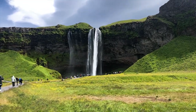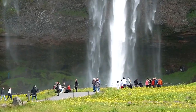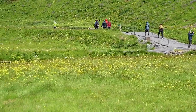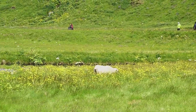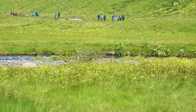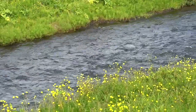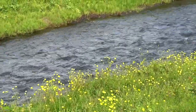Now, we finally reached the majestic Skogafoss. So here we had an adventure by going behind the waterfall and getting over it. So you have to have a little bit of climbing experience and endure the wetness of the ground, where if you're not careful, you might slip and fall.